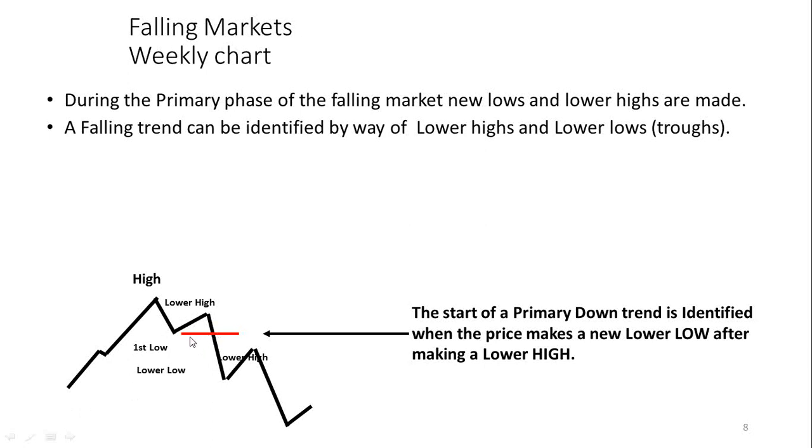This is the start of a primary downtrend, and this occurs, as you know, in weekly and monthly time frames, but also occurs right down into intraday charts, intraday trading, because it's an area where stops are set, or people take their losses, or they actually enter short positions based on this model, and all we want to do is go with them. So that's our very simple model of trend analysis.